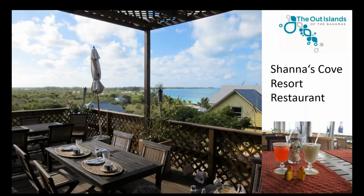Chenna's Cove also has a great restaurant where you can order freshly prepared and varied dishes. Imagine you are now sitting at this table, have a great meal in front of you, and you can enjoy this beautiful view all over the sea. Simply wonderful, and I think it's very calming for you.